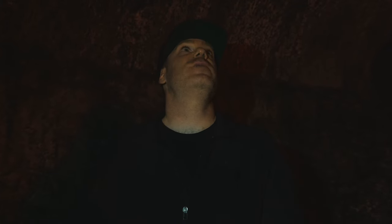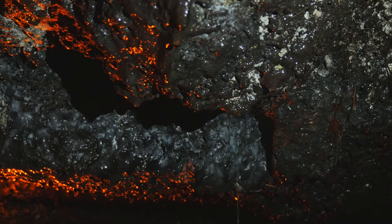Okay, we're in the Thurston lava tube, and this is enormous. It's like 15 or 20 feet in diameter, and it's raining outside, and the water is just coming through the rock and drops everywhere. So it's like soaked in here. It's really cool.